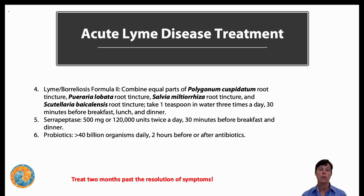Next, finally, probiotics. I recommend greater than 40 billion organisms daily, 2 hours before or after antibiotics. And remember, this is a template for the beginning of treatment, right? So we're talking about acute tick-borne disease here. We're talking about how to get started. This is a 1 month protocol that I start patients with.